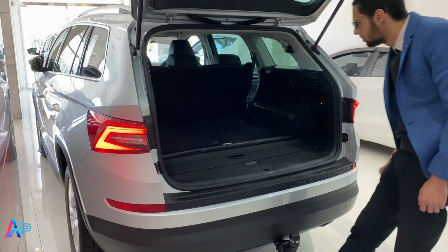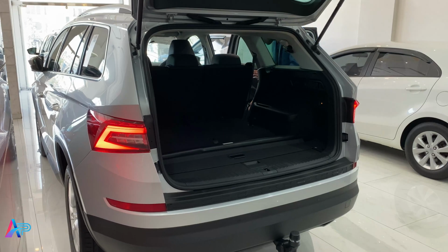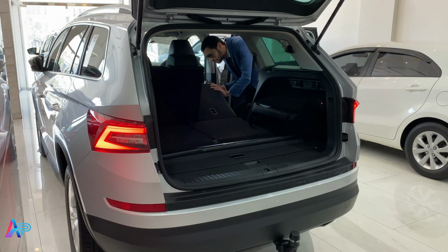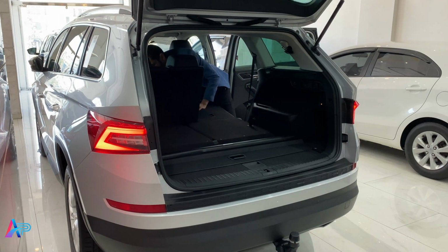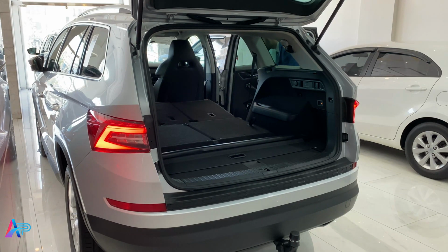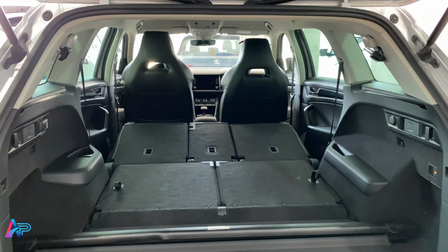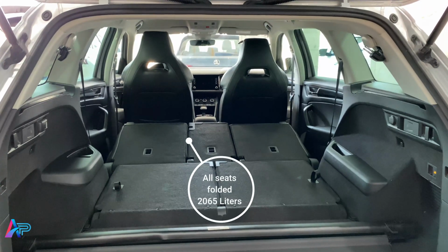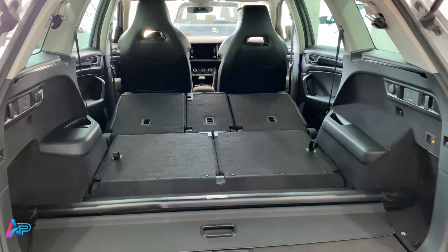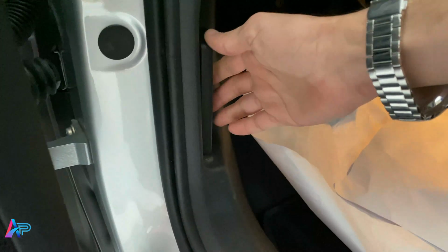The trunk capacity with the third row folded is 650 liters. And when folding the second row, it extends to a staggering 2065 liters. The rear shelf can be removed and stored in the trunk. Let's check the engine.